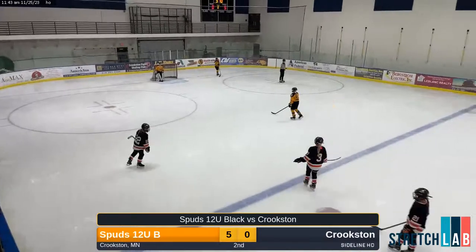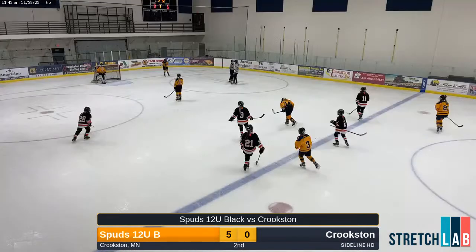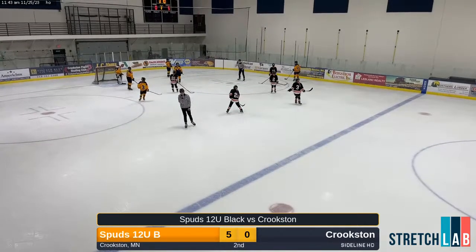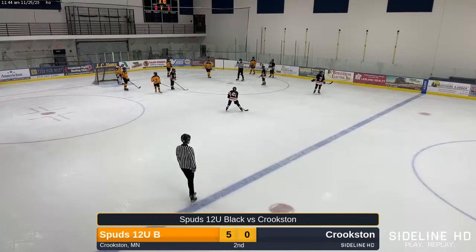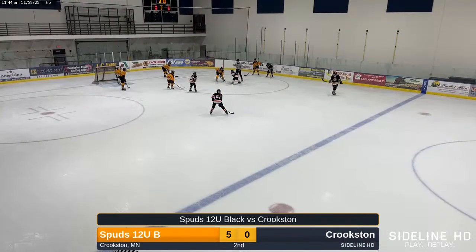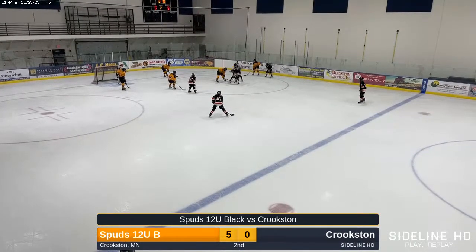Here in the far circle. 3:10 left in the second period, Spuds at 5-0. Sarah's line is still in there, so she's taking that one. Her with Brindley to her right and Maddie to her left. We got Bevan and Berkeley in for defense.